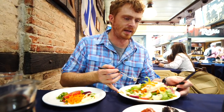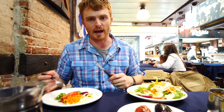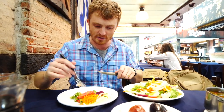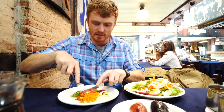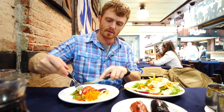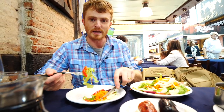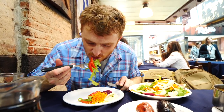The mixta is a typical one, and the completa has the extra ingredients like the beetroot, the egg, and some of those other things that make it really tasty. Yeah, the mixta is only three ingredients. It's like tomato, lettuce, onion. So we go for the completa. When you're eating this much meat, it's good to have some veggies to go along with it.